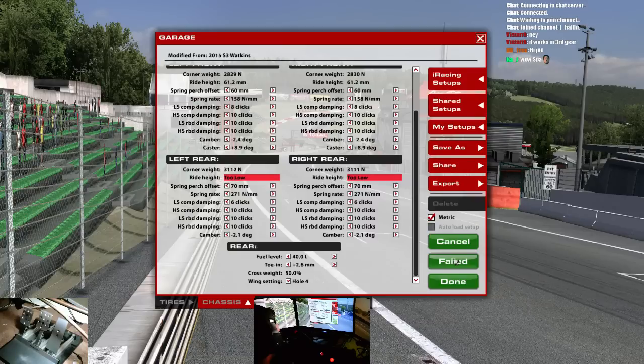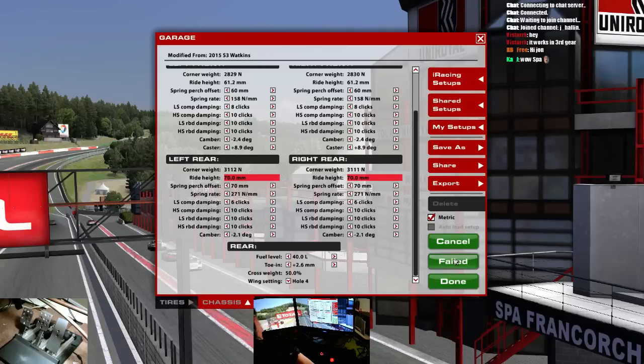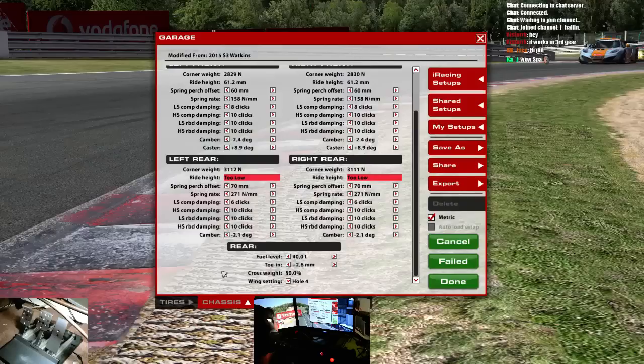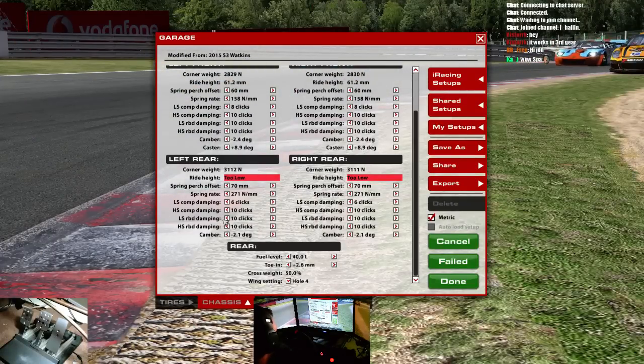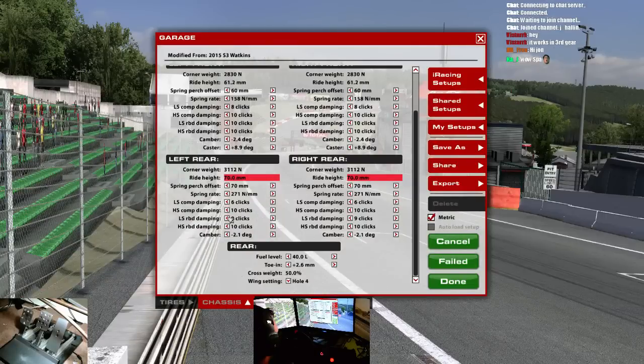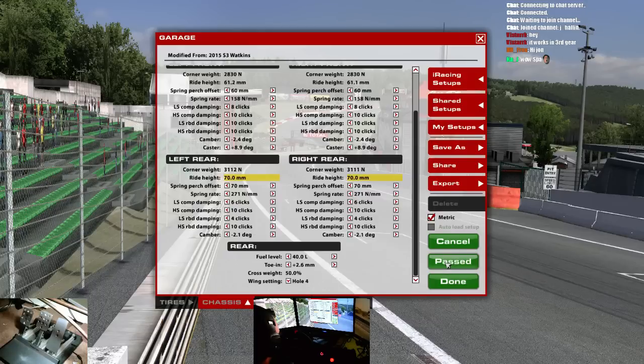Oh, it's so close. So we're right on the fence right there. Trying to think if I had... I just took a click of rebound out, maybe that'd raise it just enough. Nope. Let's see if I took a whole bunch of rebound out, what would it do? Oh yeah, just barely gets us closer.